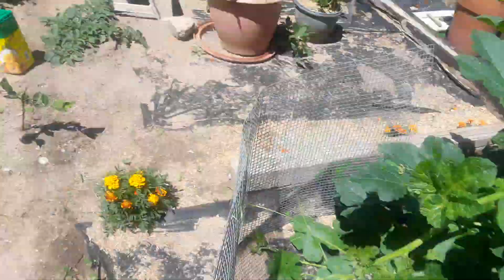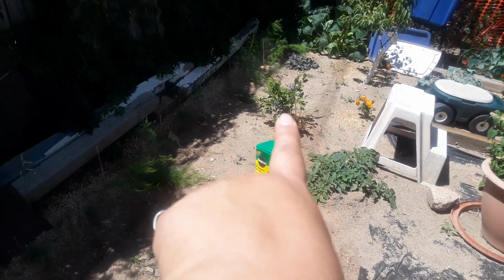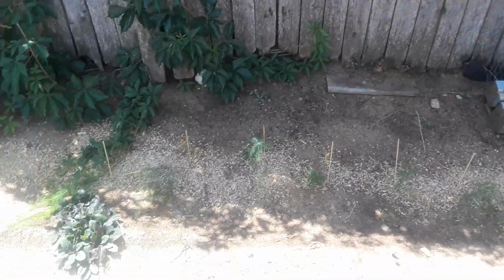So, all right, so I have 1, 2, 3, 4 blueberries. And the one at the end was newest and came with the berries already on it, but they're starting to ripen, so they're almost ready.